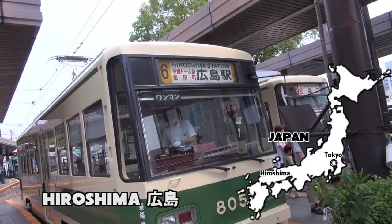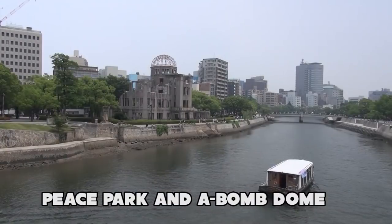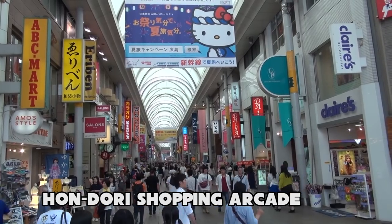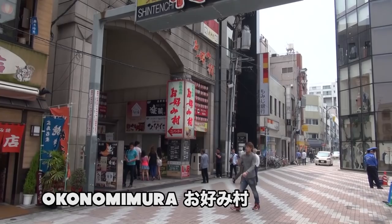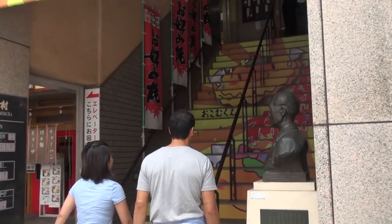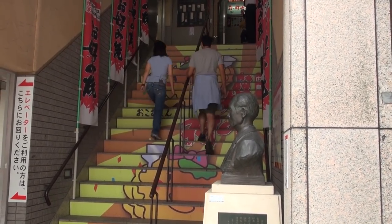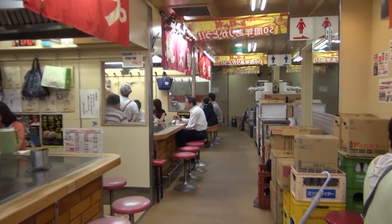This time we go to Hiroshima for lunch. The city is famous for its streetcar, Peace Park, Museum, and A-bomb Dome, and the lively Hondori shopping arcade. But when it comes to getting a great Hiroshima-style meal, look no further than Okonomimura, right in the center of the city. It's stocked with three floors of Okonomiyaki shops that make the famous layered Japanese pancake. Okonomiyaki is considered Hiroshima's soul food.